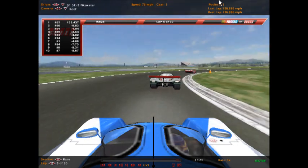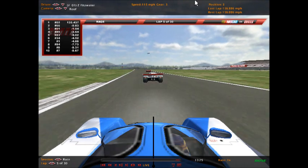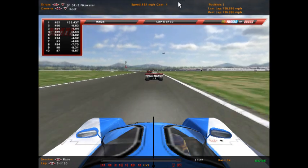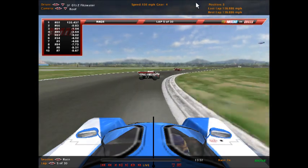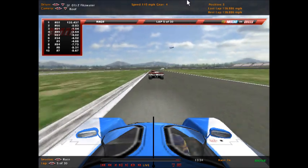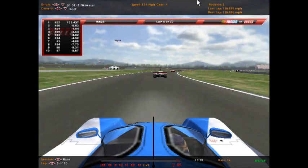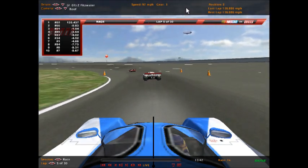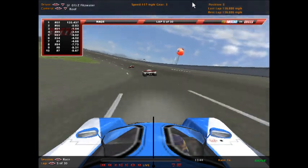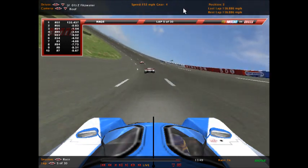Both of our Chip Ganassi Lexuses are both carrying roof cams today. Zachary Fitzwater and Johnny Gardner both. Fitzwater wanting to make it a 1-2 running order for the Chip Ganassi team, but Fitzwater's going to have to take it over Shelton's dead body right now as they come through into turn number 1. What would be NASCAR turn 1, I should say, on this course.